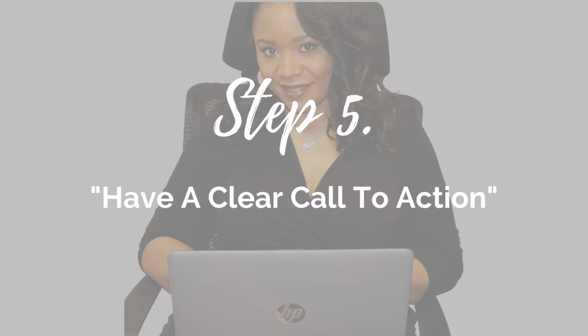Number 5, a clear call to action. It is so important. Gone are the days where websites are only utilized to be electronic brochures. You remember those, where you just kind of go to those websites and it doesn't do anything but give you a bunch of information? Nowadays, in order to really maximize your marketing from a digital perspective, which is really what websites are intended to do nowadays, you really do have to have a clear call to action.